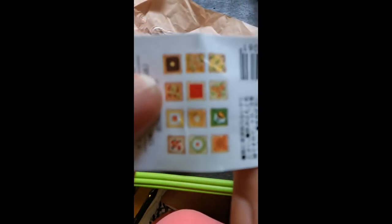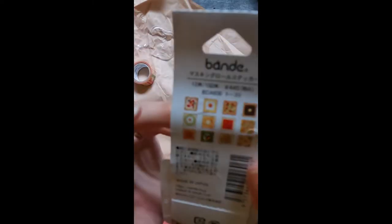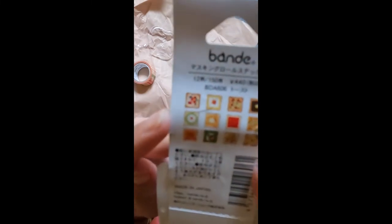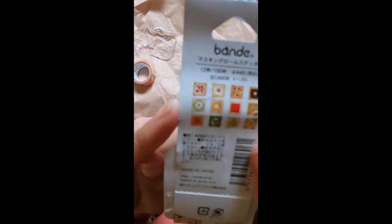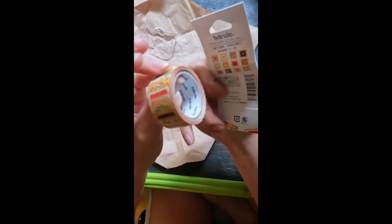So you'll find, I don't know which direction this camera is gonna work. So we're gonna stick with one direction, and if I have to edit the video, I will, and I apologize. There's a strawberry toast, an egg toast, a pizza toast, a chocolate Nutella toast. So many cute toasts. And I forget how many stickers are on here, but quite a few. And it's all the way through the roll. Cannot wait to use that.